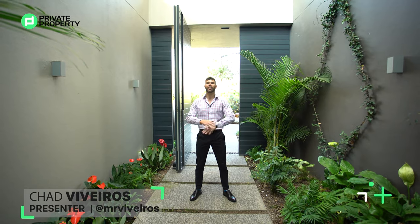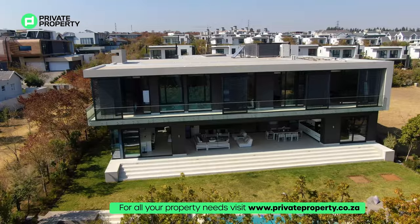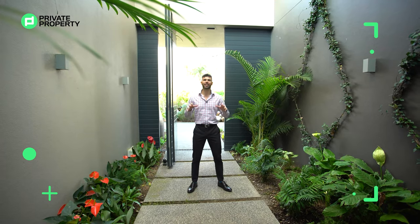Again, we are visiting the incredible Steyn City and we are standing in the entrance hall of this one-of-a-kind 30 million rand mega mansion. We've done so many things, but we have never done a house this excessive.